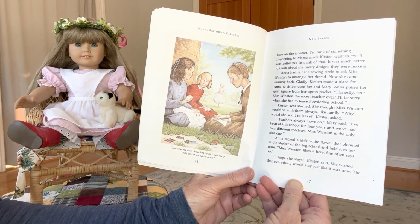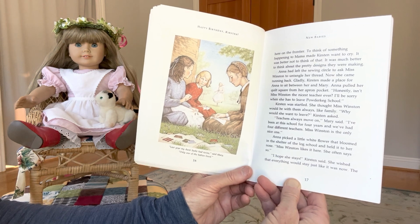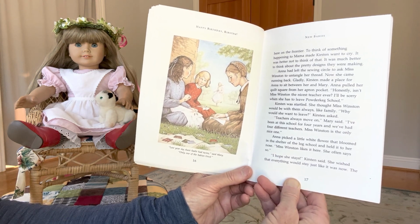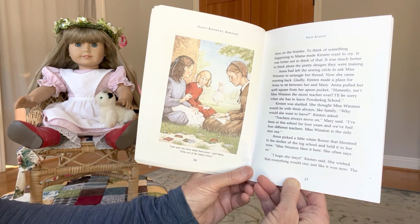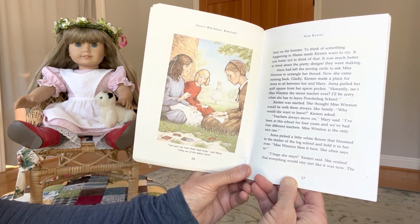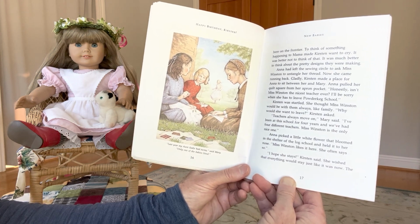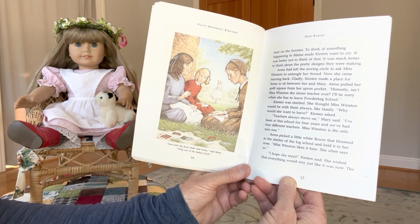Anna had left the sewing circle to ask Miss Winston to untangle her thread. Now she came running back. Gladly, Kirsten made a place for Anna to sit between her and Mary. Anna pulled her quilt squares from her apron pocket. "Honestly, isn't Miss Winston the nicest teacher ever? I'll be sorry when she has to leave Powder Keg School."